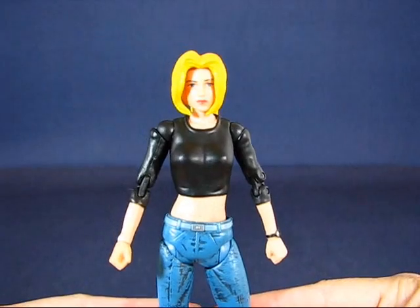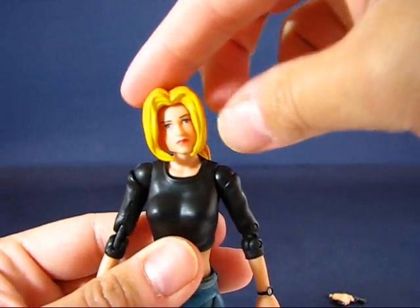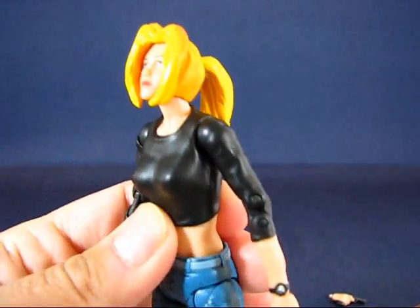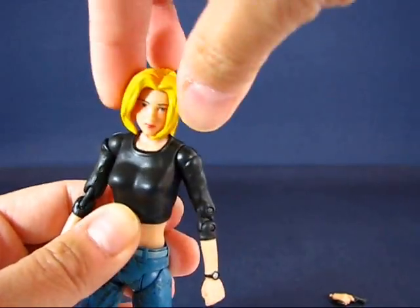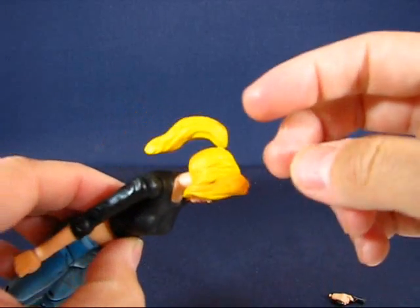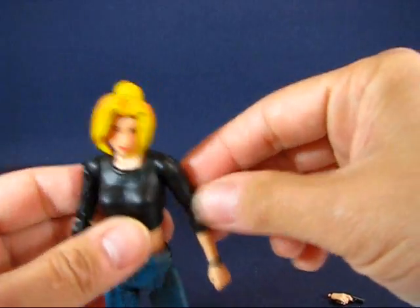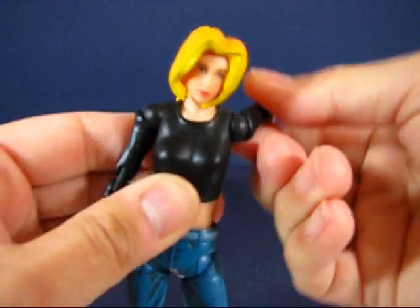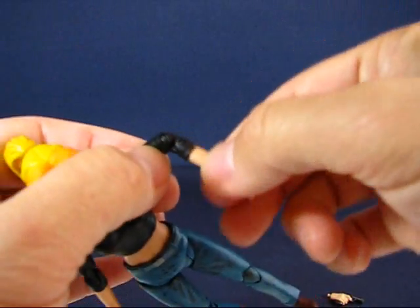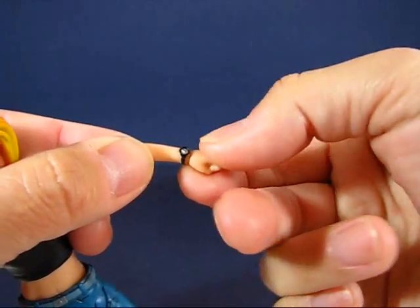But going over the articulation of Katchoo here, the head is on a simple ball joint, but there's lots of range of motion on this head. She can look down a bit, up, and also side to side, and of course all the way around. I thought there was articulation at the ponytail, and I think there is supposed to be, but the stress on the peg joint there prevents me from moving that any further. The arms do go all the way around. They do go out and in. Double joints at the elbows, which is really nice. And the wrist goes all the way around on this wrist at least.